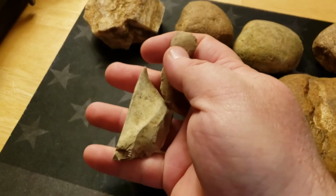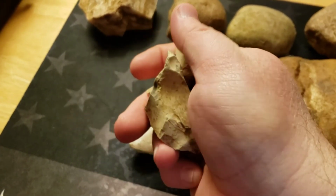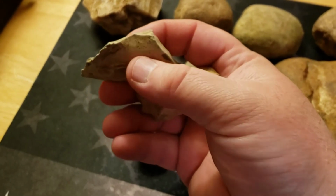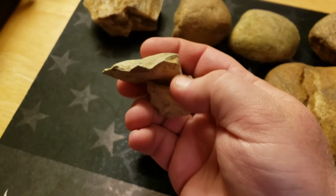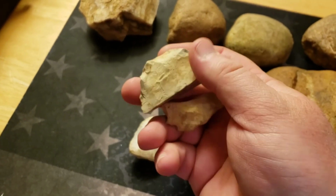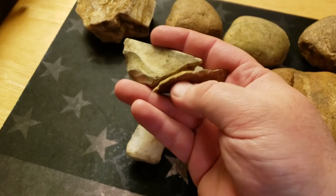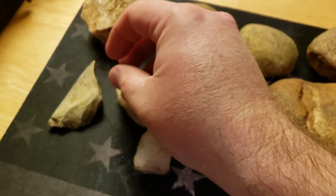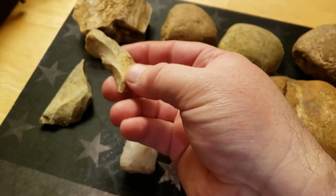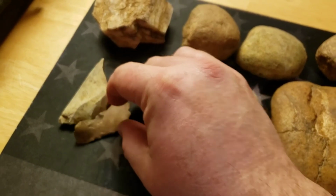These are some pieces of rhyolite, which they would have traded for, and this would have made some really good points. And you can see where that's been worked, where they were driving flakes off of it, making a point or some type of a cutting tool. And this is the debris. This is the debitage, as they call it. So that actually indicates flint knapping was going on.